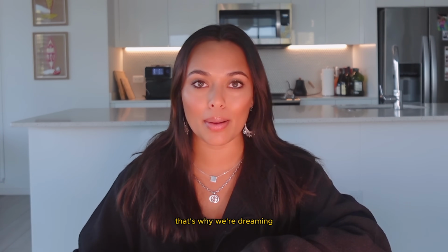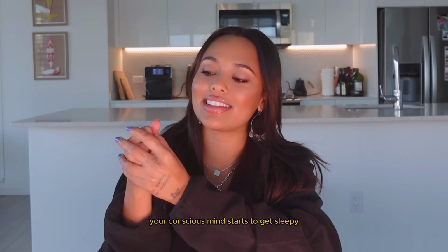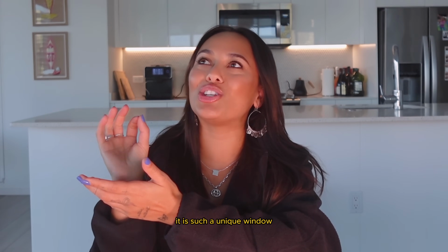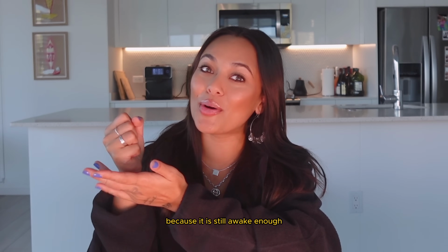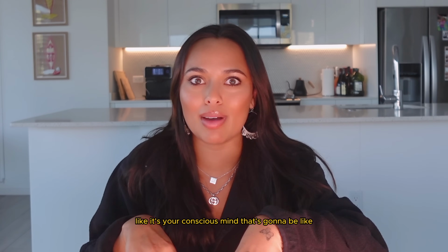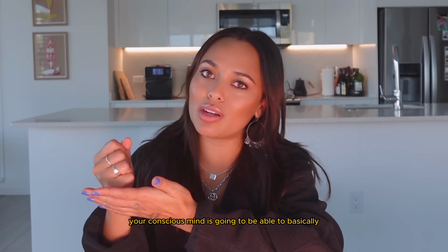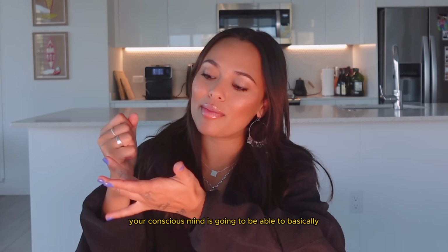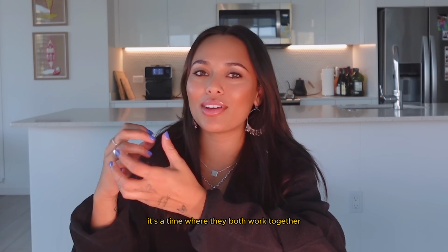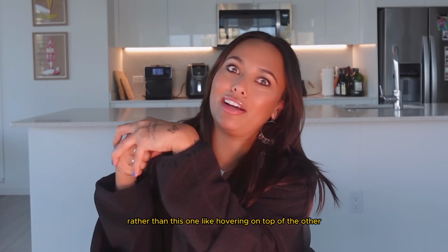That's why we're dreaming. So right before bed, your conscious mind starts to get sleepy and its guard slowly falls. However, it is such a unique window because it is still awake enough to tell you to do this method. It's your conscious mind that's going to be like, hey, we should do that method that Soma talked about. Your conscious mind is able to come up with the idea and then send it to the subconscious mind. It's a time where they both work together rather than one hovering on top of the other.